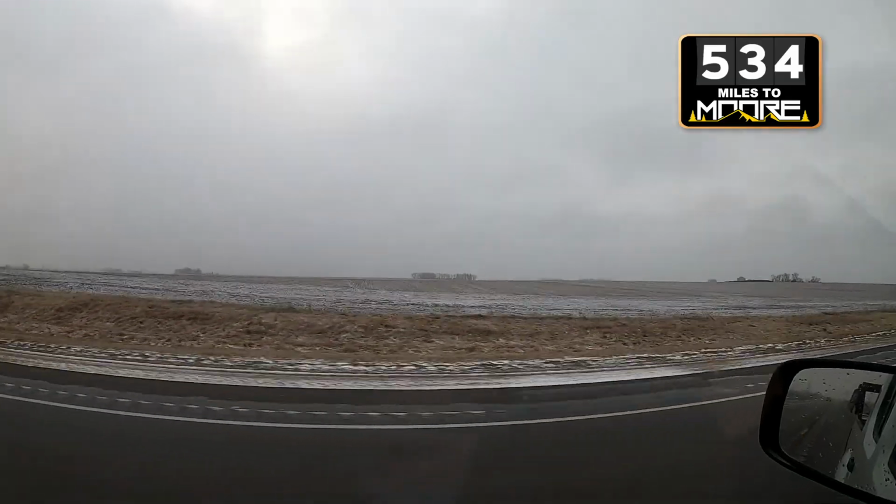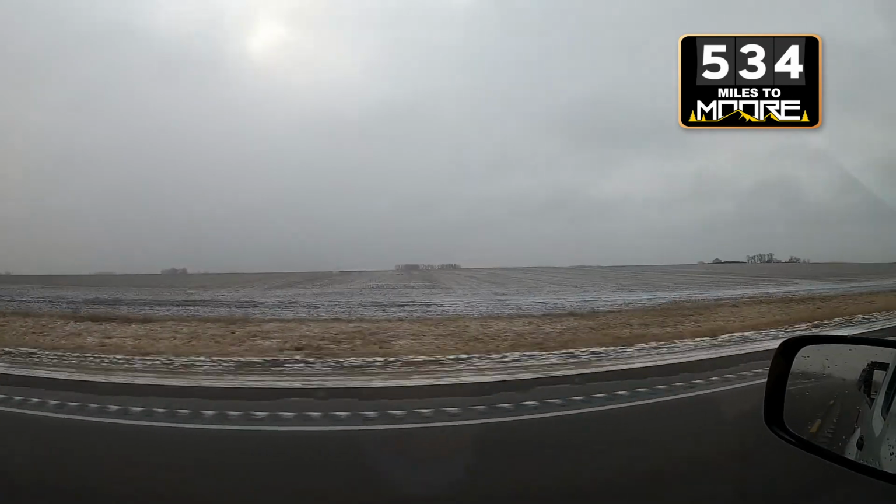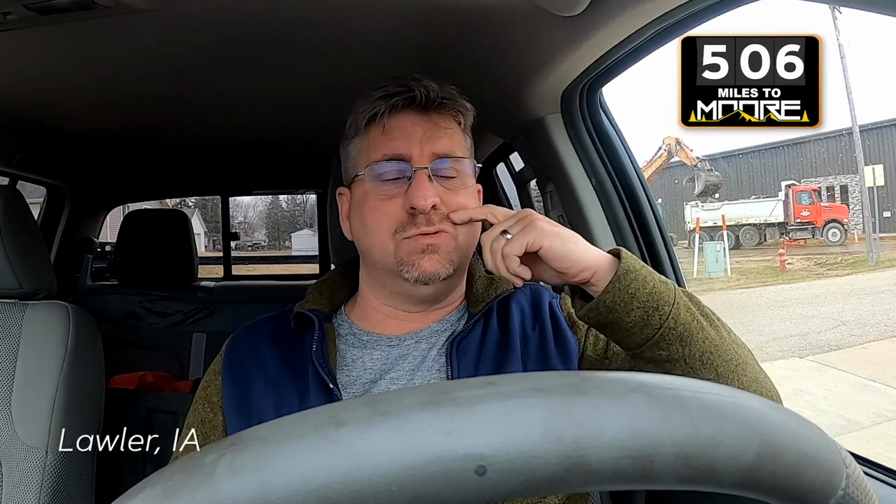Well, we're in Iowa. We're a little closer anyway. That's some pretty exciting scenery, I must say. Well, I just pulled into the town of Lawler, Iowa, and saw this interesting Veterans Memorial. Thought I'd get out and take a look. We are 155 miles into the trip, so nice place to go stretch my legs anyway.